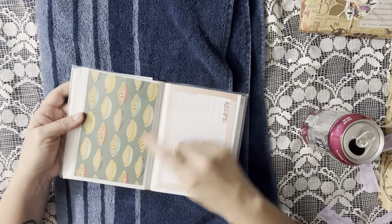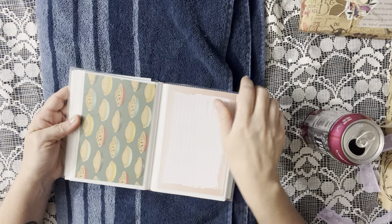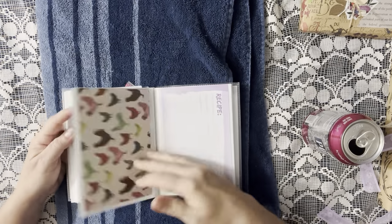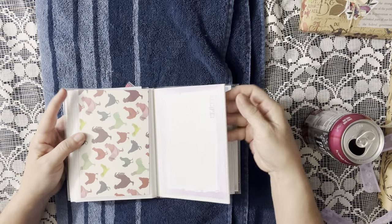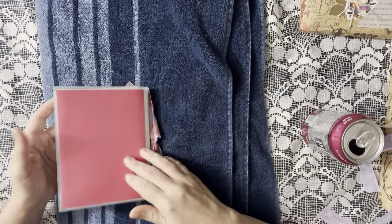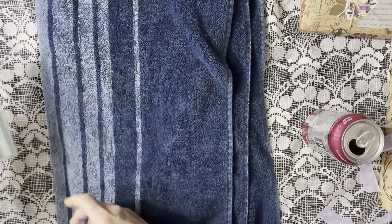So you have, I like this one. This is from a Carta Bella, from Echo Park, but a Carta Bella, a kitchen food kind of scrapbook pad. So yeah, so that's it. Those are the things that I worked on.